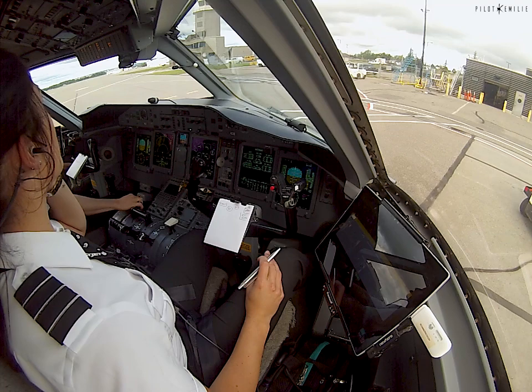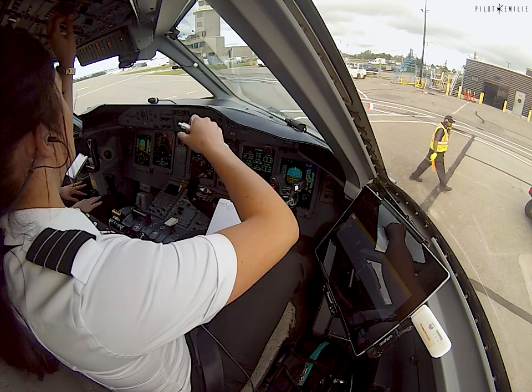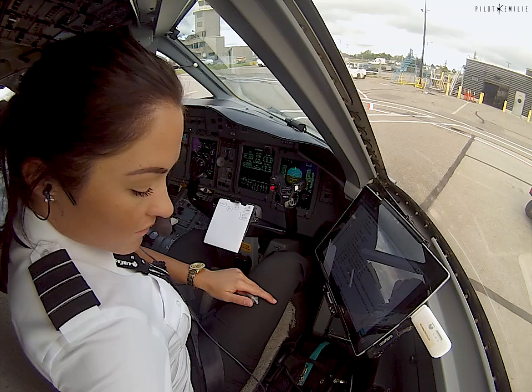Today's flight is between Fort St. John in British Columbia over to Calgary International in Alberta, Canada. The flight is normally about an hour and a half or so. For this leg, I am the pilot flying and my captain is the pilot monitoring. On the ground, the captain is flying or in control, and we do a transfer of controls before takeoff where I am now the one flying for this leg.